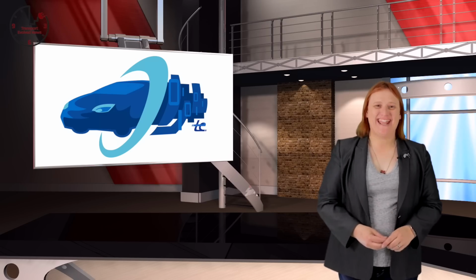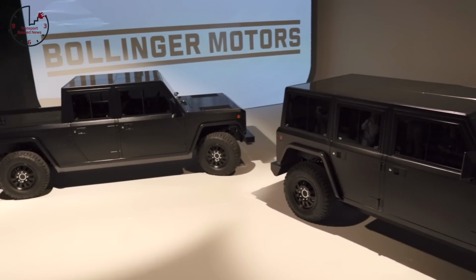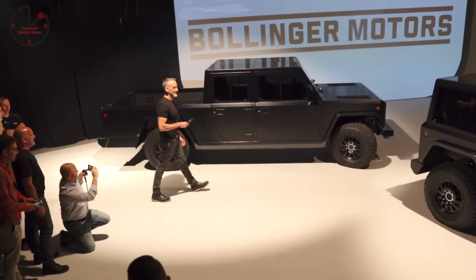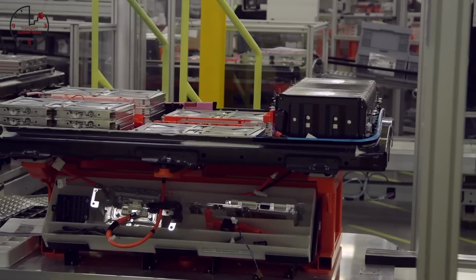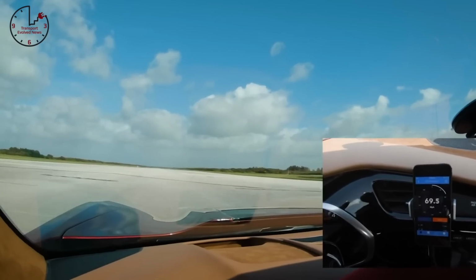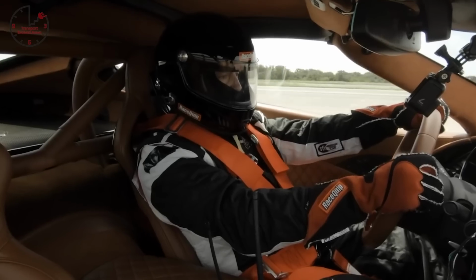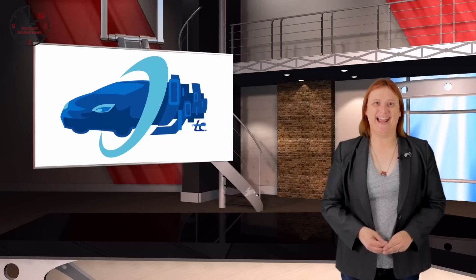Coming up on today's show, Bollinger reveals the B1 and B2 no-nonsense work trucks it hopes will get everyone off diesel for good. We learn, despite what Nissan has said in the past, that it's possible to put a 40 kilowatt-hour Nissan Leaf battery in an older Nissan Leaf, and an all-electric Corvette becomes the world's fastest street-legal electric car again. These stories and more coming next.